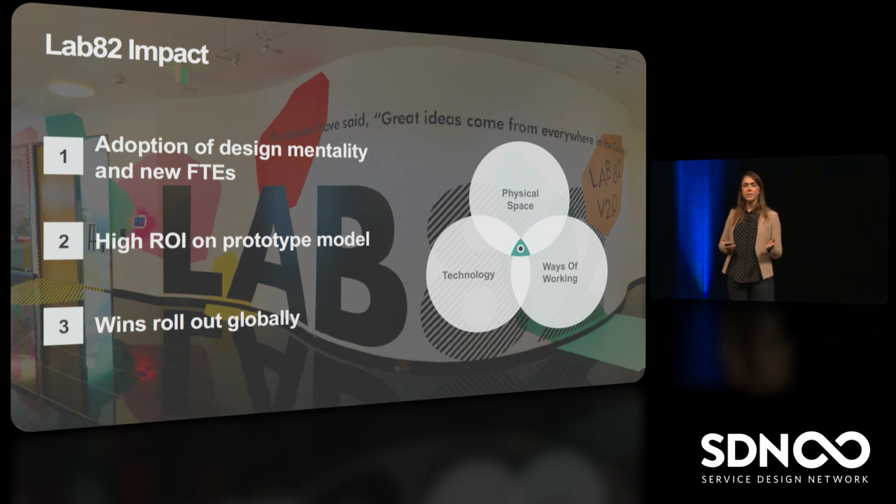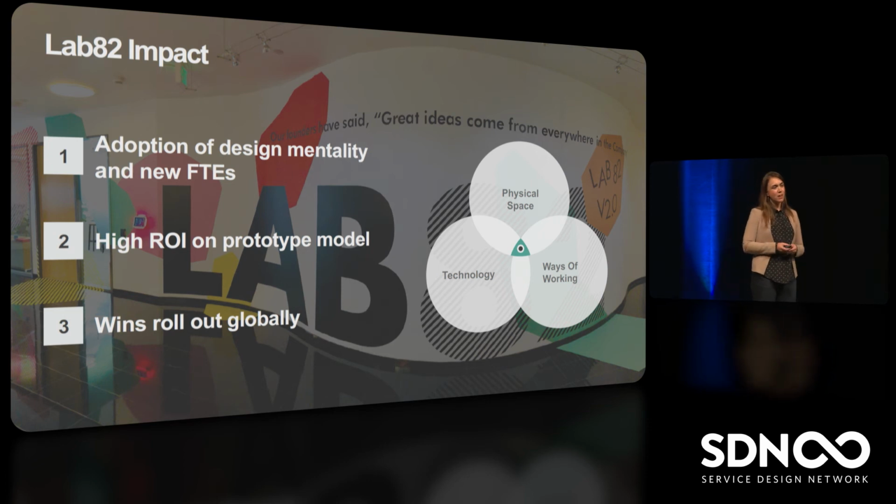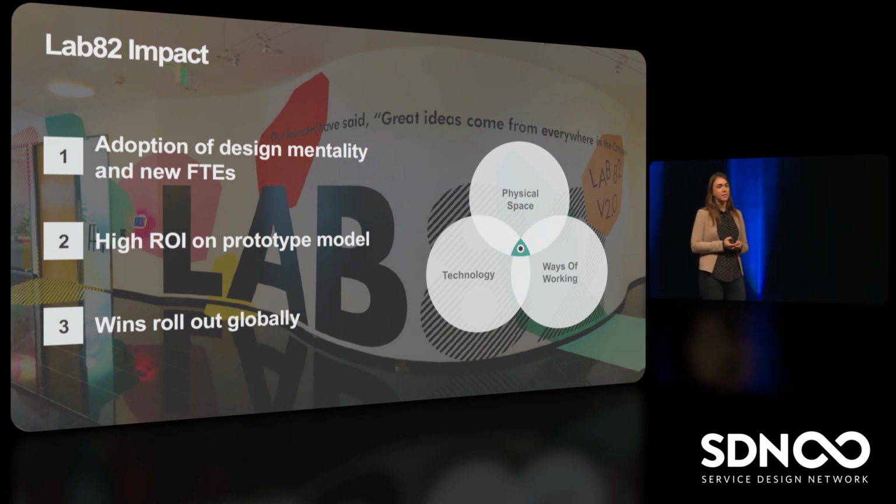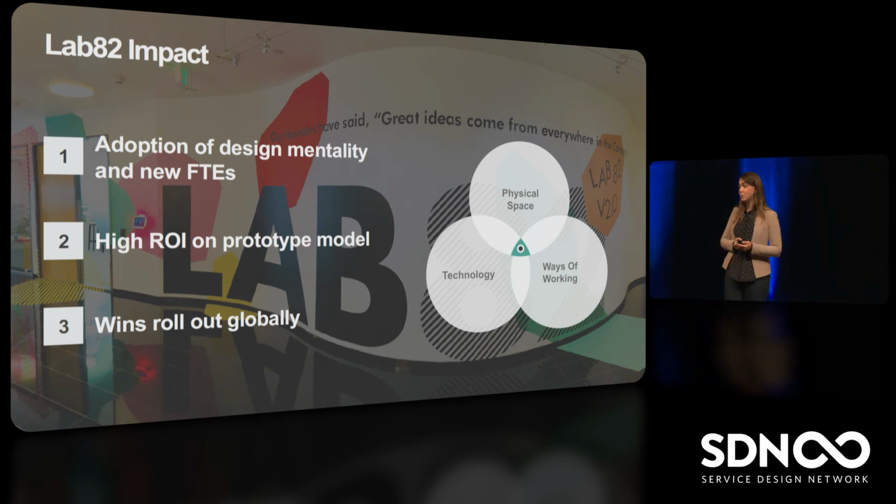The last thing is that the wins are rolled out globally. So we have an opportunity to impact the way Bangalore offices are built, in Tokyo and Dublin, because we're able to change the way that people work and the way they collaborate and the spaces and the technology and the facilitation tools provided to them.